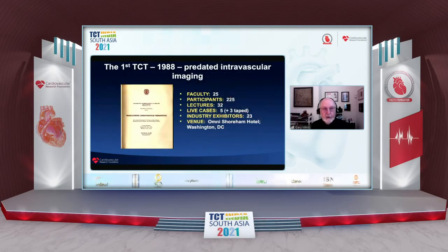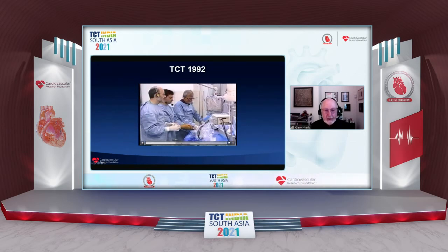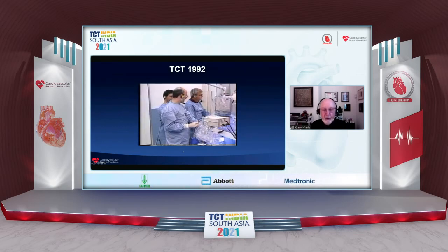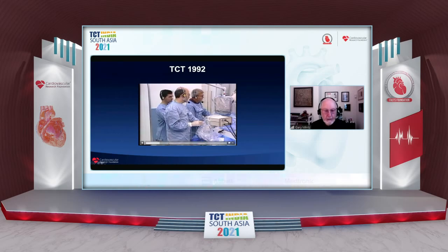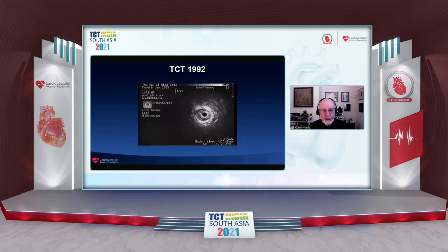Well, the first TCT in 1988 predated intravascular imaging. This is the first live demonstration course that I was able to identify. And what I just want to show you is what the early images look like. So this is what we had to work with in the early days of intravascular imaging. Nobody could have imagined that this was the nidus for what we do today.